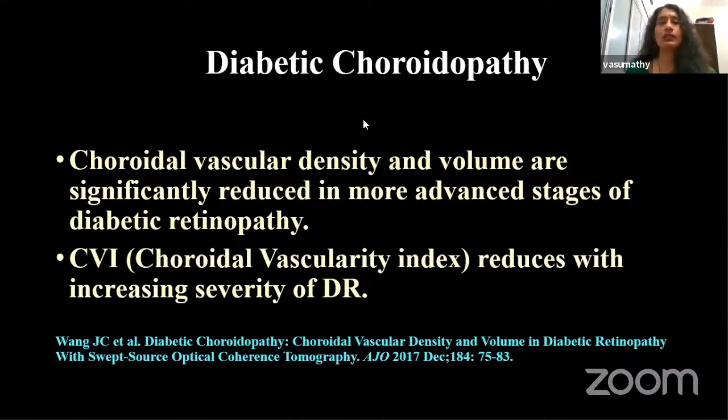And also OCT has brought in a new concept called diabetic choroidopathy and something called choroidal vascularity index, on which a lot of exciting studies are on the anvil. It is said to reduce with increase in severity of diabetic retinopathy.